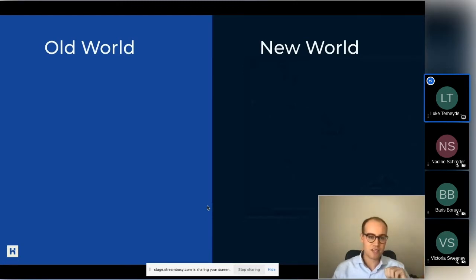So the old world was very much built on WordPress. I have a statistic here that 455 million sites have been built on WordPress, of 1.3 billion websites in total. It's actually a legacy system, it relies on a ton of plugins, and it's a bit cumbersome to use. But it's the way it was done in the past.